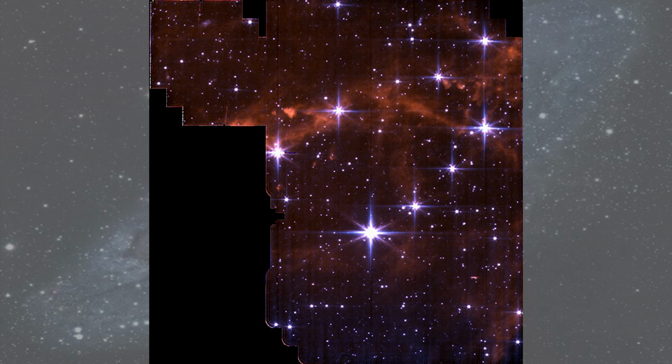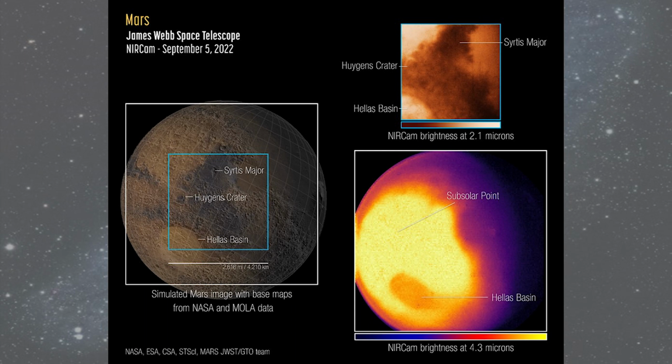Now here's a MIRI picture, the mid-infrared imager, just beautiful. Look at these little hydrogen clouds throughout here. I love the way the little blue crosses are. This is a picture of Mars, why not take a picture of Mars, right? And this is in the infrared though. We don't have any infrared pictures of Mars, except now we do.